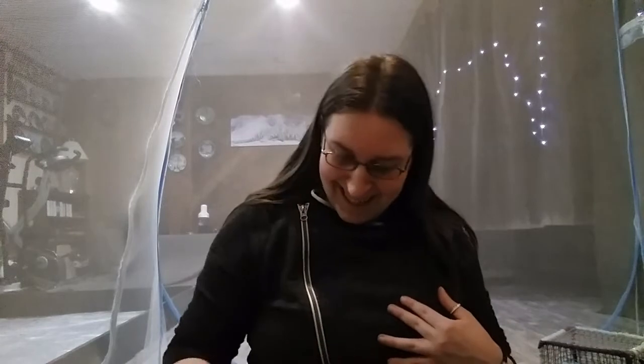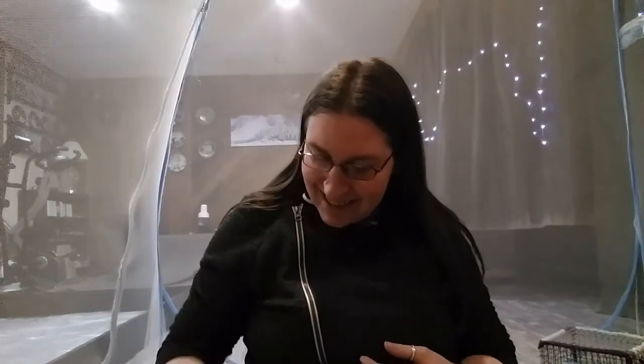If you see me looking down, I have notes on an iPad below me, so that's why I'm looking down. I can't remember all this. And I'm checking on her in her little pouch beside me here, seeing if she's going to come out and play.